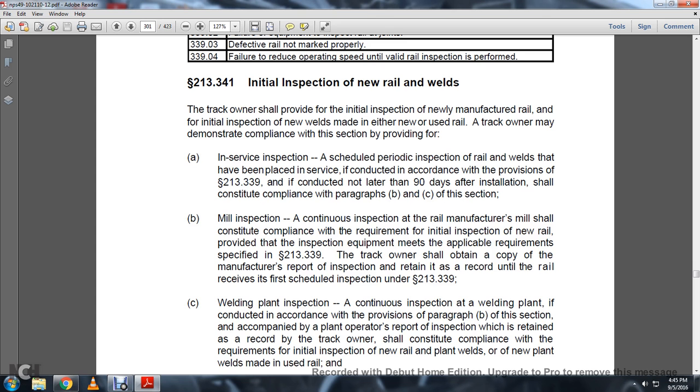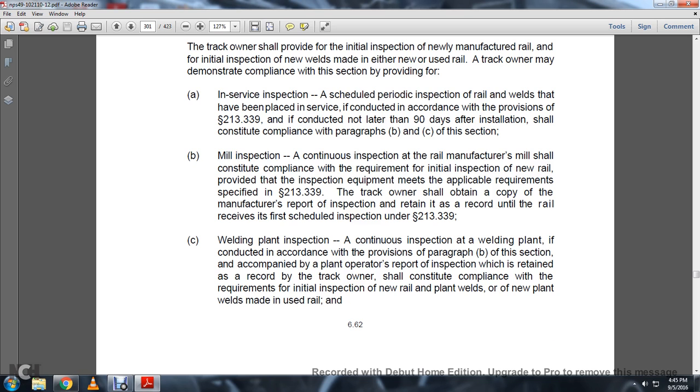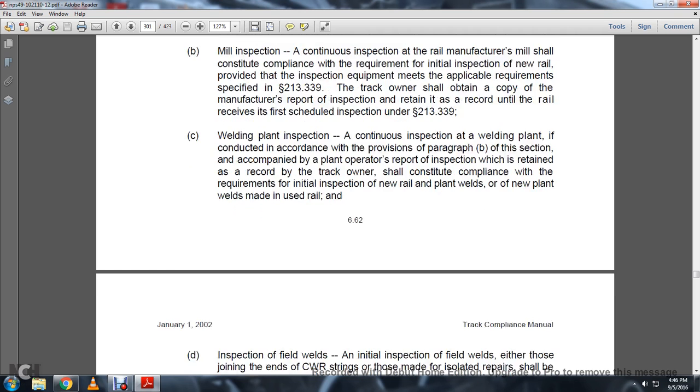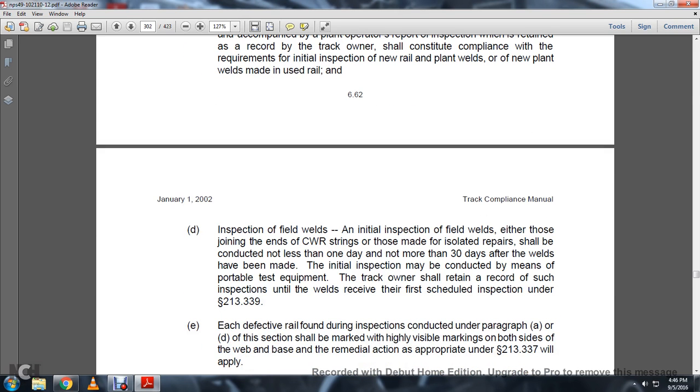rail receives its first scheduled inspection under Statute 213.339. C. Welding plant inspection. A continuous inspection at the welding plant, conducted in accordance with the provisions in paragraph B of this section, accompanied by the plant operator's inspection report, which is retained as a record by the track owner, shall constitute compliance with the requirements of initial inspection of new plant welds. New plant welds may be used in the rail.